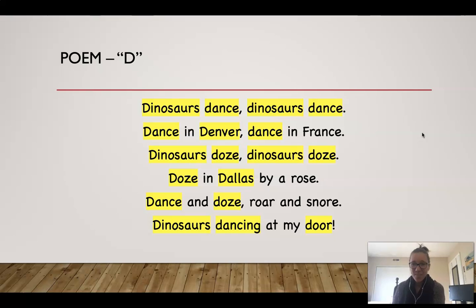That is awesome. Now we're going to find the rhyming words in our poem. Now remember, friends, the rhyming words always come at the end of the line. So it's going to be the last word in the line that sets up our rhyming pair. So our first word in our rhyming pair is going to be dance. See how it comes at the very end of the first line? Dinosaurs dance, dinosaurs dance. That means we're looking for a word that's going to rhyme with dance.